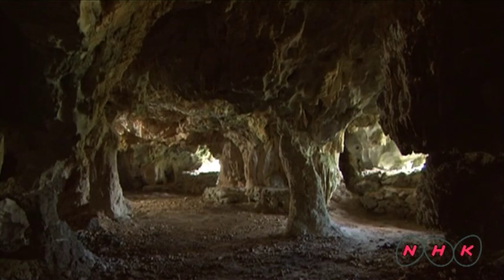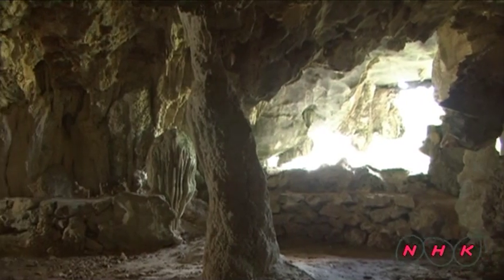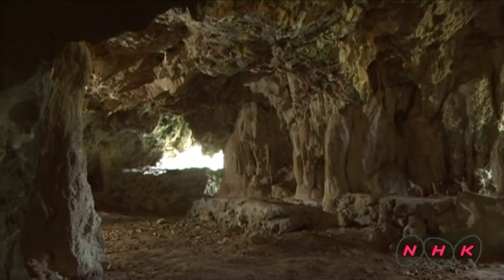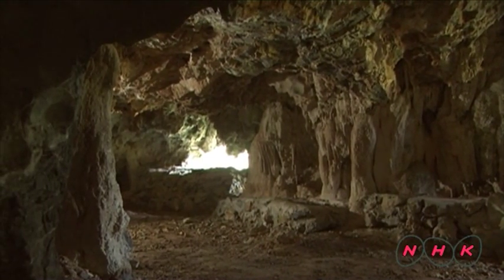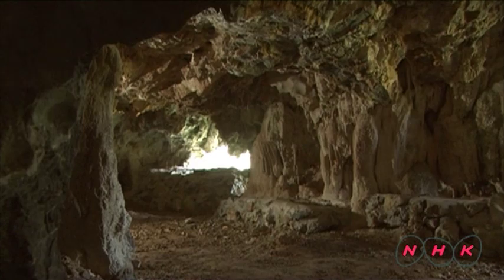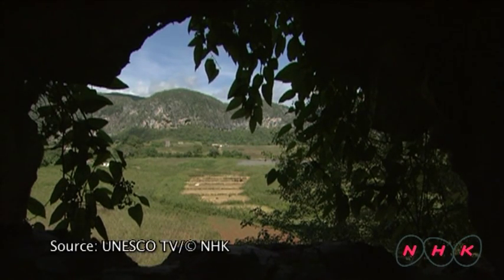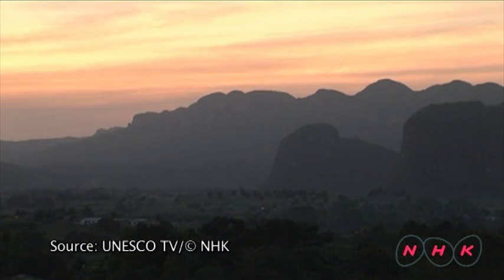Indigenous peoples once resided in these caves. When the Spaniards arrived, they brought slaves from Africa to work on their farms. The caves were also used as a hideaway by runaway slaves. With its unique landscape and culture, the Viñales Valley is becoming a popular tourist destination and attracting people from all over the world.